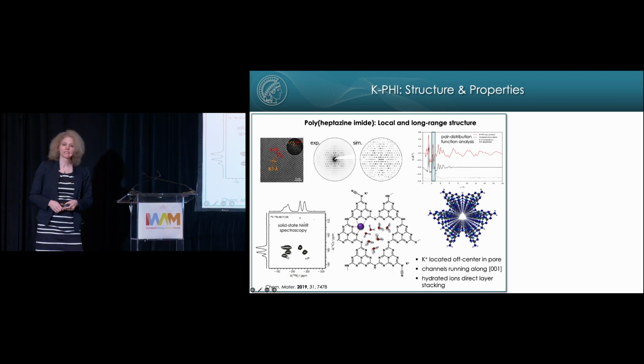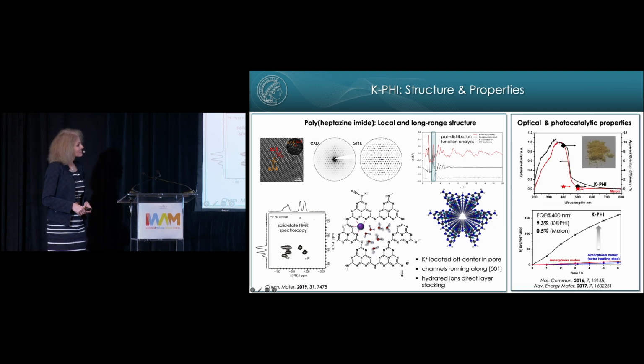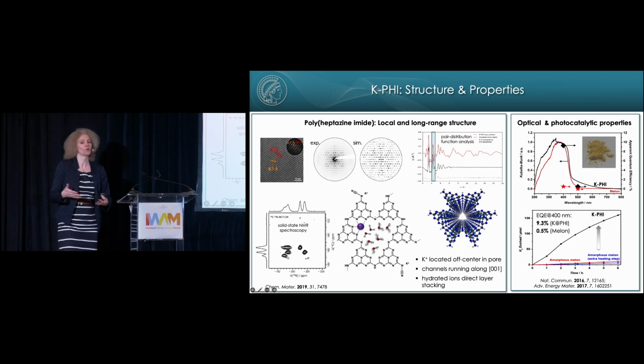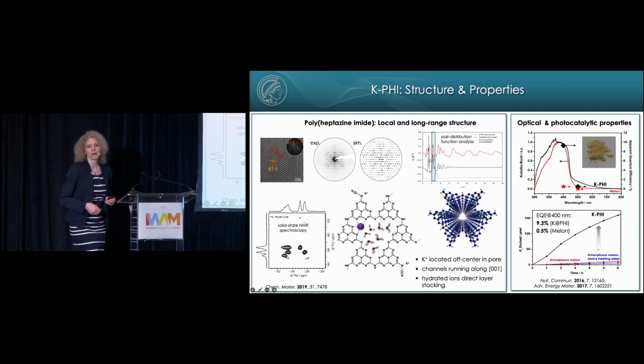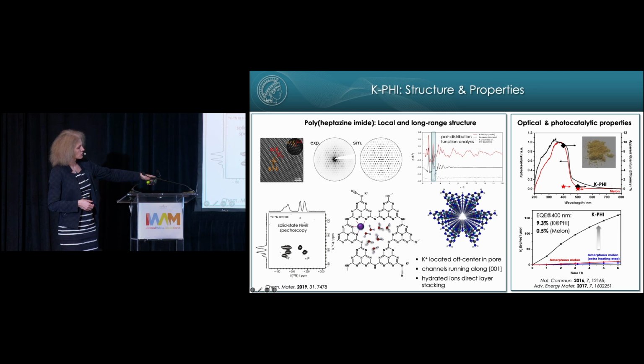We got interested in this class of material a long time ago, also for its interesting photocatalytic properties. What is really remarkable about this material is when we compare its optical properties with the prototypical carbon nitride, melon, or graphitic carbon nitride, we see that the band gap is essentially identical, 2.7 eV, but the photocatalytic properties are significantly better. The material is much more active for hydrogen evolution, by about a factor of 20 compared to the typical graphitic carbon nitride.